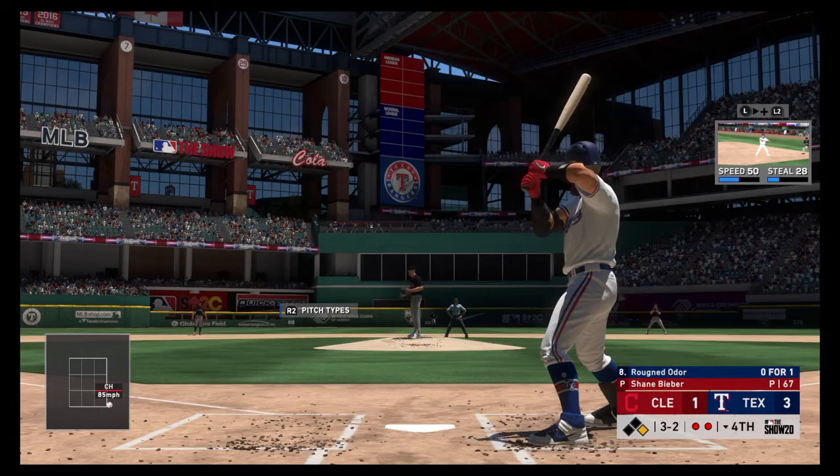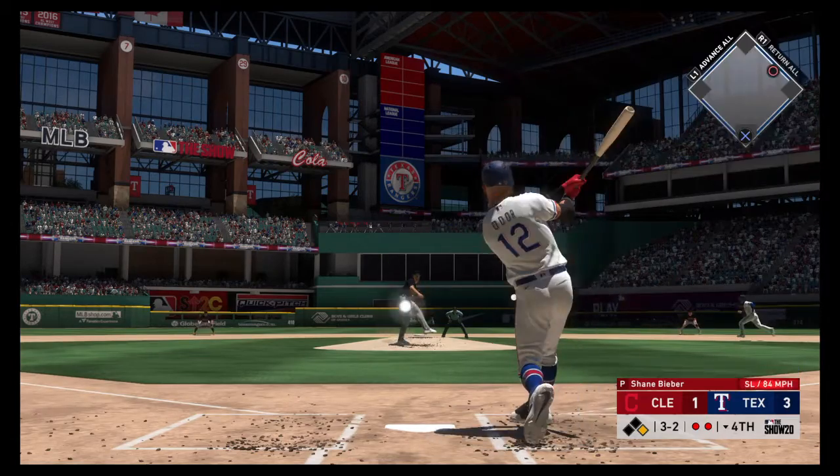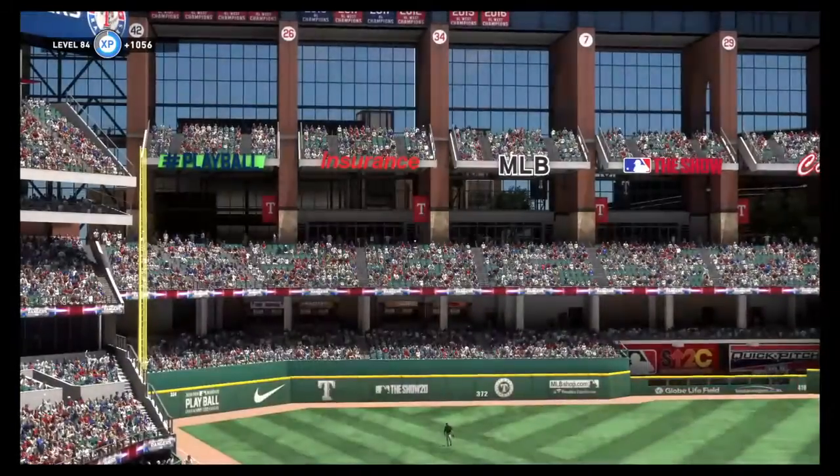Good spot for an RBI. Put the ball in play with the runner in motion. He could score all the way from first. Hard hit ball to second. Murphy's got it. Throw to first in plenty of time, and the side is retired.